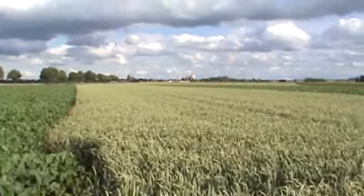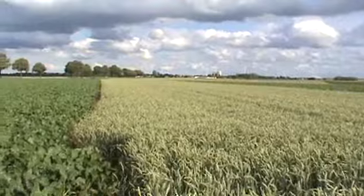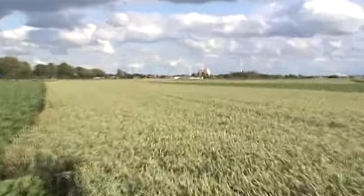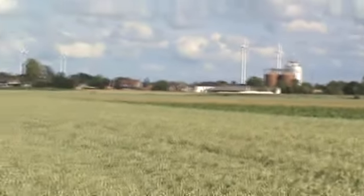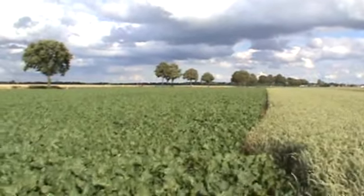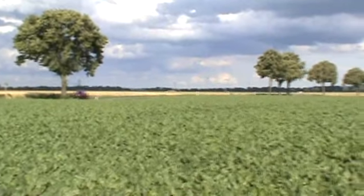Okay, now we're even further away from the town. I went to the crest of the hill. So this is looking towards the town. Let me zoom in. There's again the silos. Over here is the road. All right, there's a car running right there. That's the road I just came in.